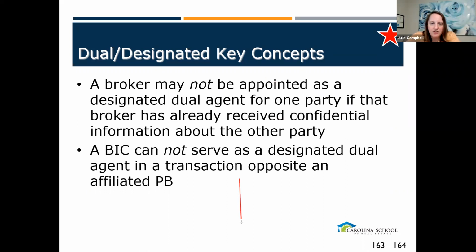So we have our dual agency wall, the firm and all the agents straddling the wall, buyers on one side, their agent happens to be a provisional broker, sellers on the other side, their agent happens to be the broker in charge. This relationship, this type of designated dual agency, is not allowed. They can't be designated opposite of each other.